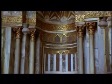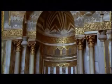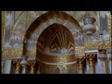You can see the grand scale of the architecture here in the Ibn Tulun Mosque, here back in Sultan Hassan. Arabic calligraphy was an important decorative element, often in gold, as we see here.